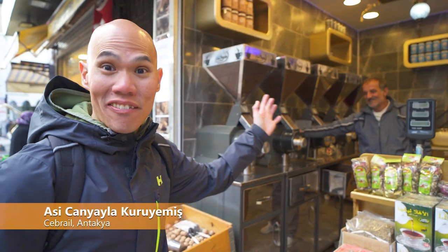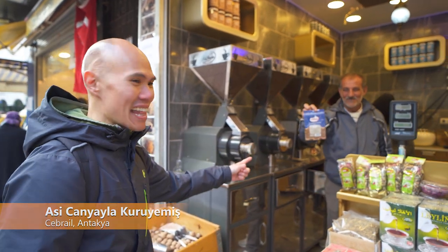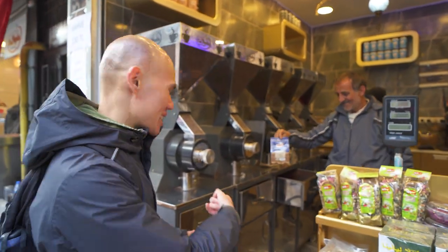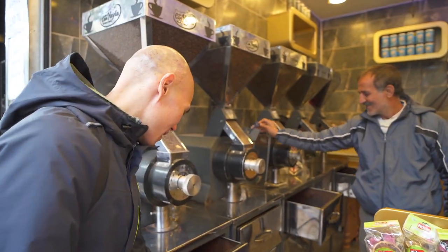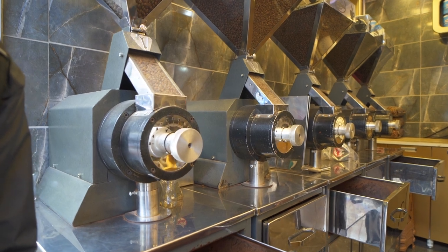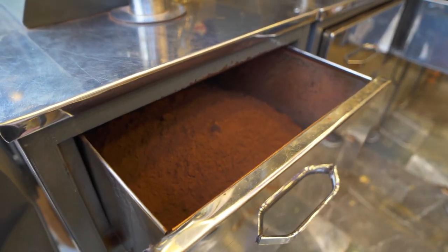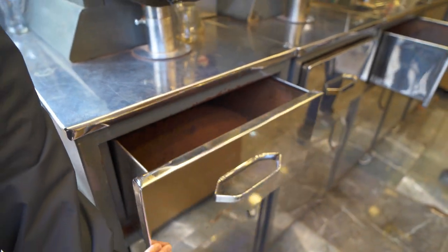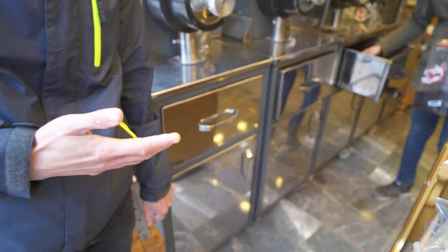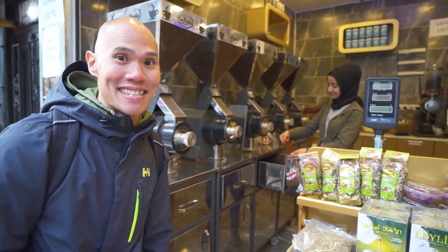They have all these different types of Turkish coffee, roasting all the beans. And yeah, they have all of these here. He's showing. Look at all the coffee here. All the ground Turkish coffee beans. And they sell it by bag. But just walking by the street, you can smell the delicious coffee smell. It's amazing.